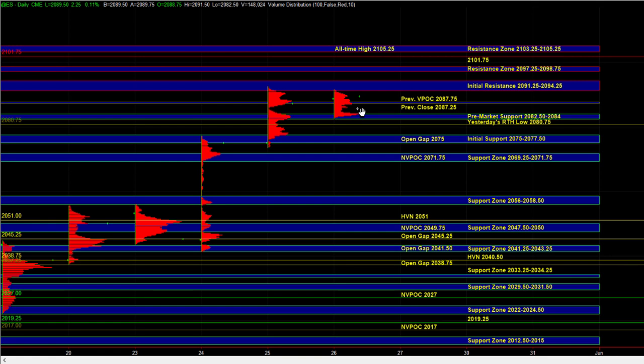Now on the downside, initial support is a spot where responsive buyers can be active, but it depends on how the market approaches that zone. So what I mean by that is if ES continues to balance above yesterday's low and now it finally breaks down after several hours of continued balancing on the day time frame, then 75 to 77.5 may not be the ideal spot to initiate another long.